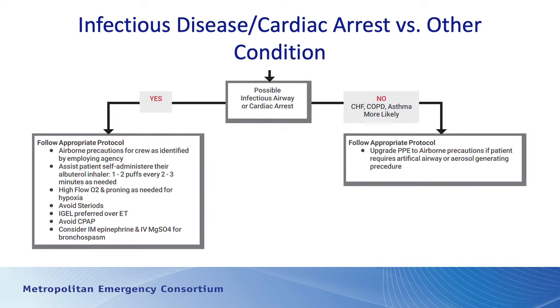If you go to the bottom part of the algorithm, you've got that decision point: a possibly infectious airway, or if the patient's in cardiac arrest. If the answer is yes to either of those, then we're going to follow the appropriate protocol. We're going to use airborne precautions. If the patient is awake and able to self-administer their own albuterol via an inhaler, they can do that, and you can assist them. They can take 1 or 2 puffs every couple of minutes as they need.